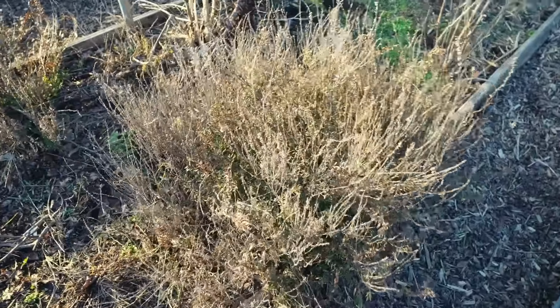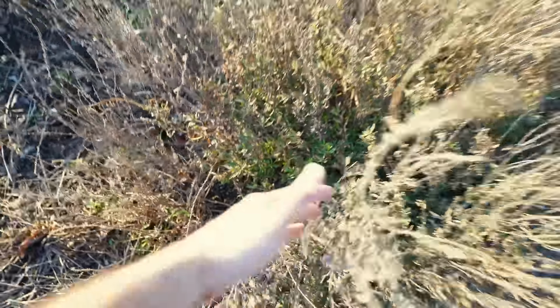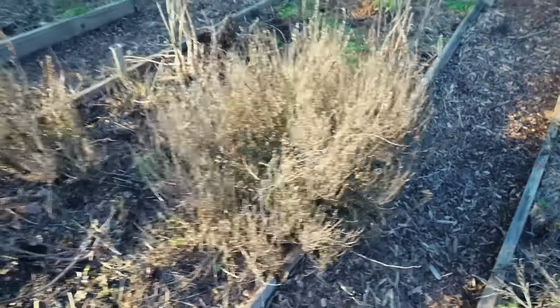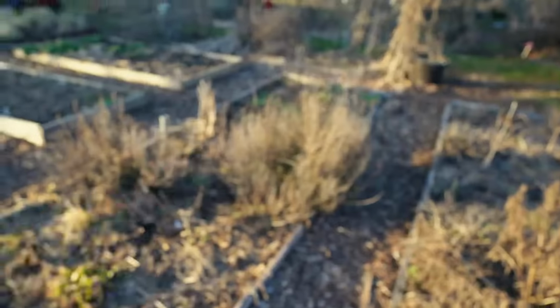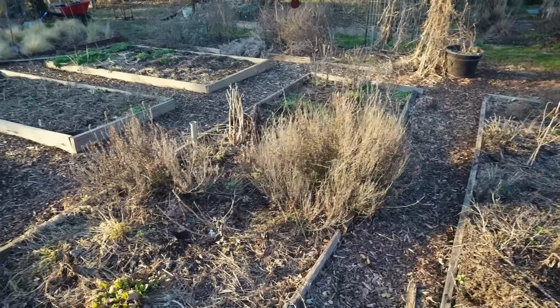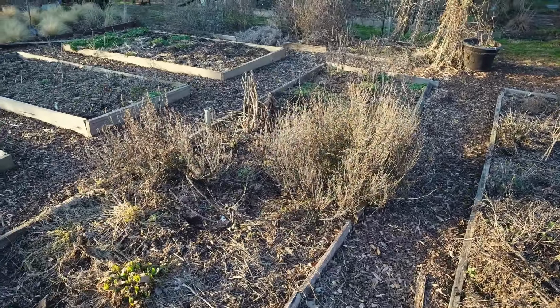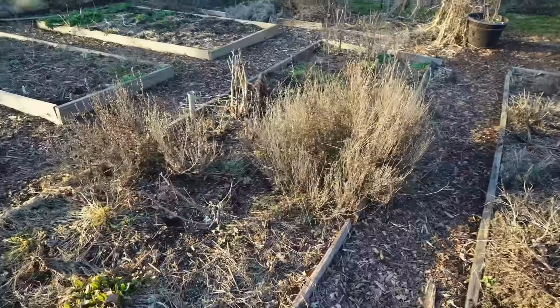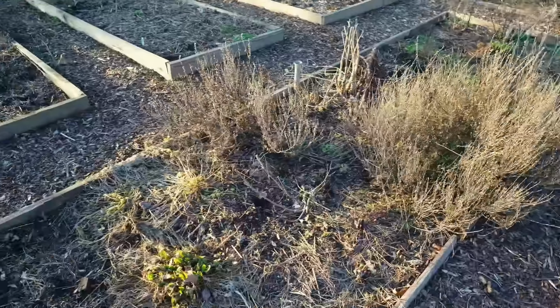For example, here I have this true hyssop. She might look dead, but she is definitely not. She already has new growth coming in. We still have quite a few frosts predicted for the season, so who knows what's going to happen to her. But perennials, essentially, they die back in the winter, but their root system, the actual core of the plant, is still very much alive. Probably going to cut her back significantly, but I love her.